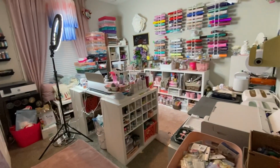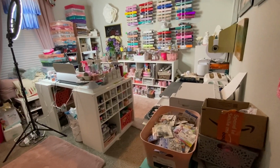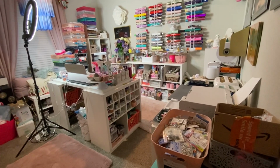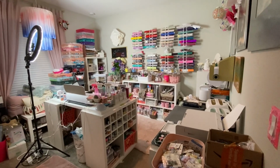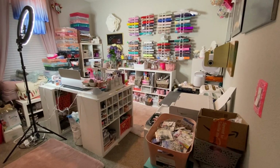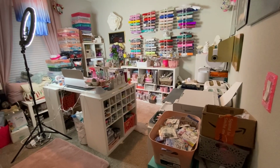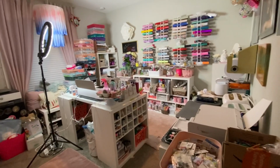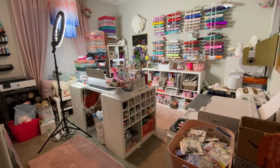Yes, so there is my craft room. It's organized to a point that most of the time I know where everything is, but it's not super organized by any means. But for the time that I have, it's not too bad. Don't judge me too hard on my messiness. It is what it is.